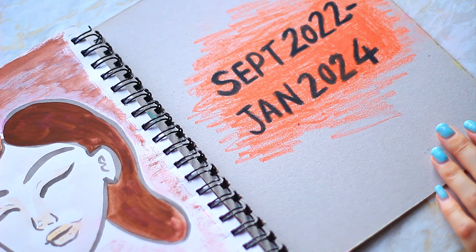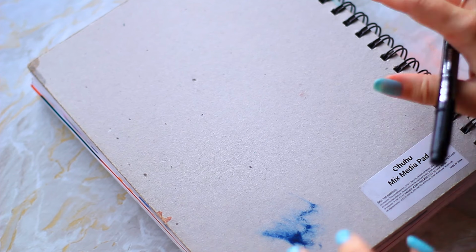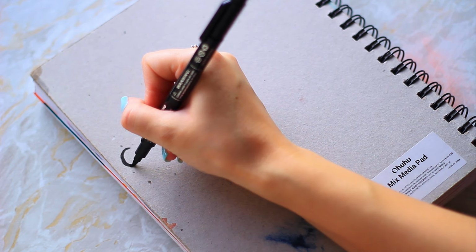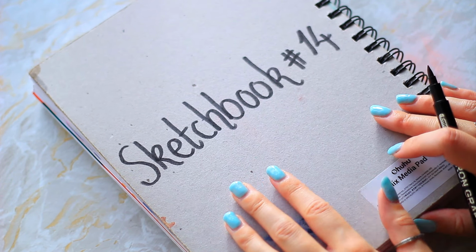It might go on to the other side. We're going to pop sketchbook number 14 on here. It's just something that I like to do. I like to have an idea of what the order is because if I don't write the numbers on them, you have to go to the front of every single sketchbook. There's that one done. Now let's go through this one.